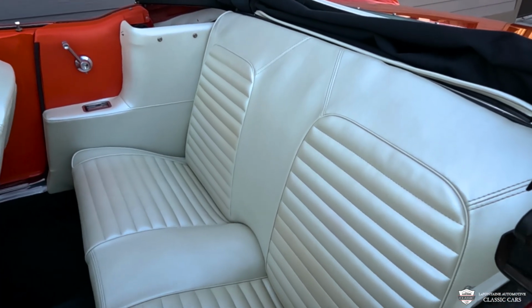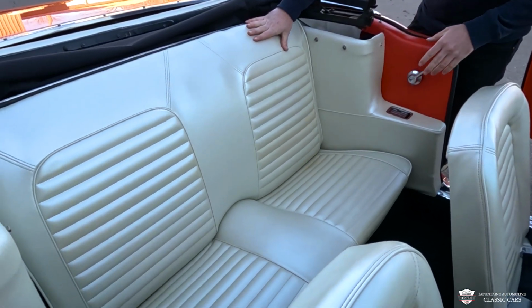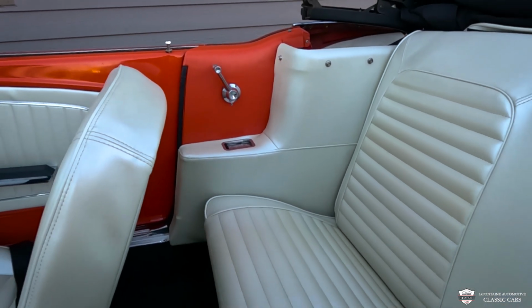This all looks like it was recently recovered. I don't see sun damage. I don't see any tears, any burns. These look like a million bucks too, with these cute little ashtrays back here. And we have window cranks for our quarter windows.